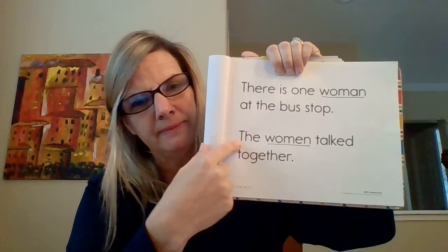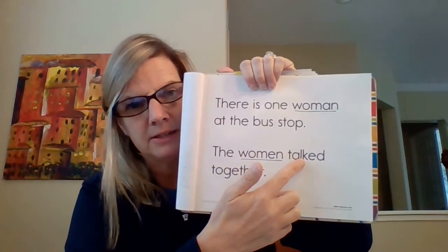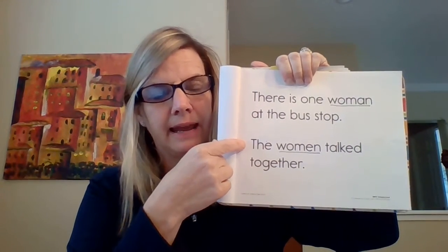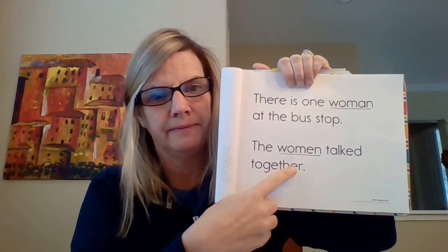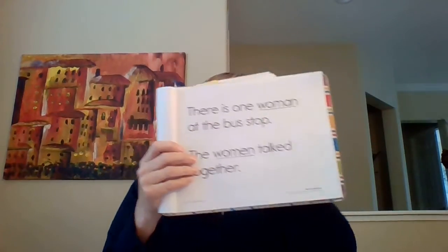Here's our next sight word. Listen. The women talked together. Read with me. Ready, read. The women talked together. Women and woman.